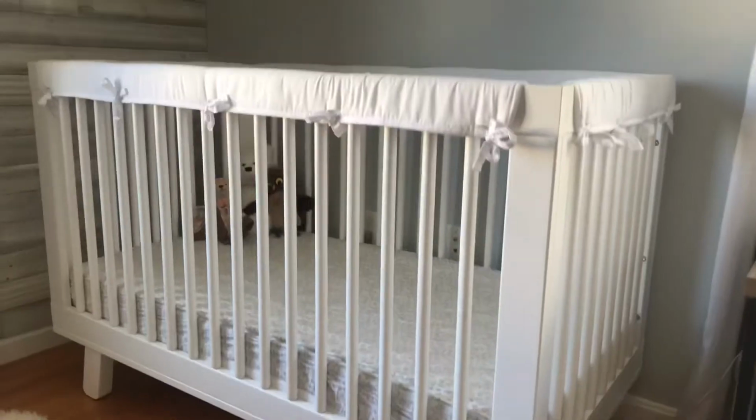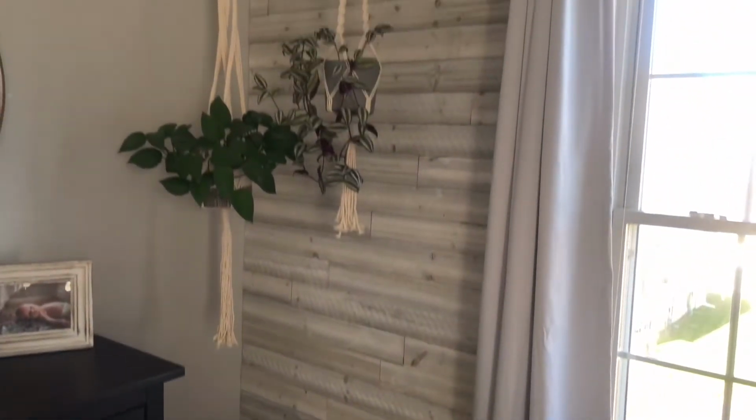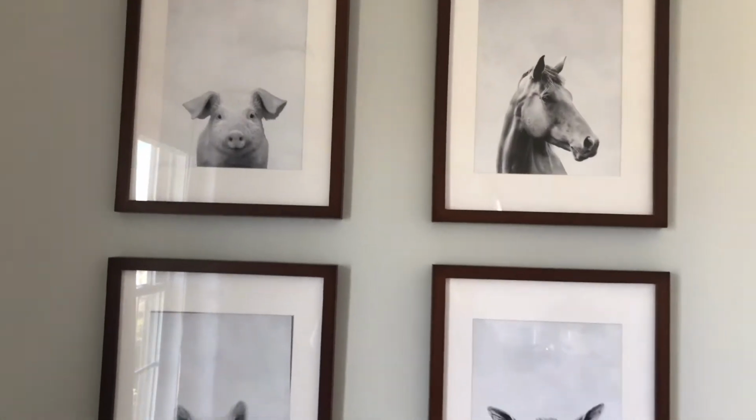Great crib. We've loved it. Here is a closer look at the textured wall, the shiplap. They did an awesome job, if I do say so myself. And then I'll obviously show this side of the room, but it carries over to this side of the room as well. And then just a closer look at the prints.